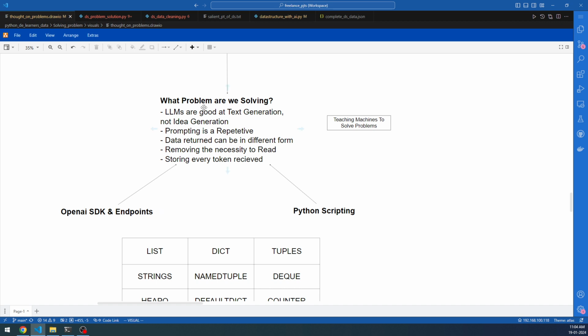LLMs are just good at text generation and auto completion. They are not at all good at idea generation, and they are not really connected to the internet. Even if you try to connect them to the internet, they are only looking at a very, very small amount of information that they can use. So keep these things in mind. You have to have the mindset of teaching machines to solve problems. Once you have this mindset, you will think from the perspective of the machine, the code that you're writing or the programming language that you're working with.